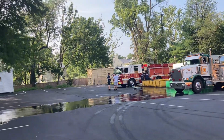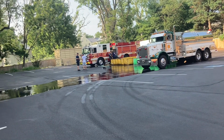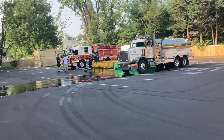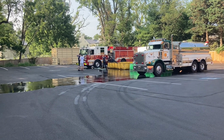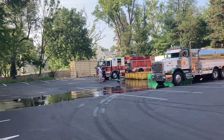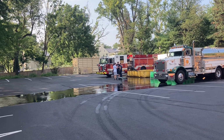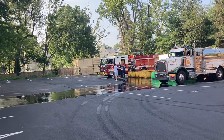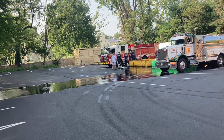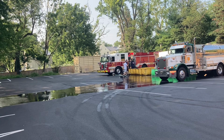This is a pumping drill. They're trying to show the new guys that they're ready. Now Engine 31 has the hose set. And next up is to turn on, you guessed it, the emergency lights, and of course set the diesel engine to high idle. It is currently on high idle.